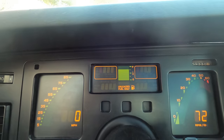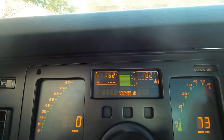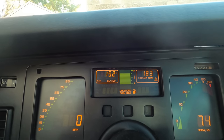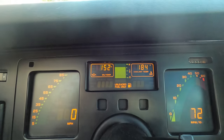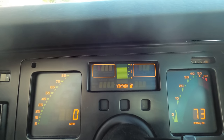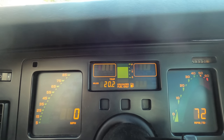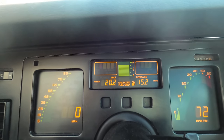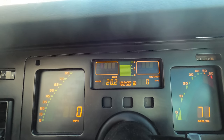Now, if you were performance driving, you might want to keep an eye on your oil temp, and you might want to keep an eye on your coolant temp. And then you're probably not really concerned with your gas mileage. Now, if you're not performance driving and you're taking the car on a touring type drive, then you might want to keep an eye on your trip odometer and maybe your average fuel economy. Pay no attention to that. I just reconnected the battery about 10 minutes ago. Or your instant fuel mileage.